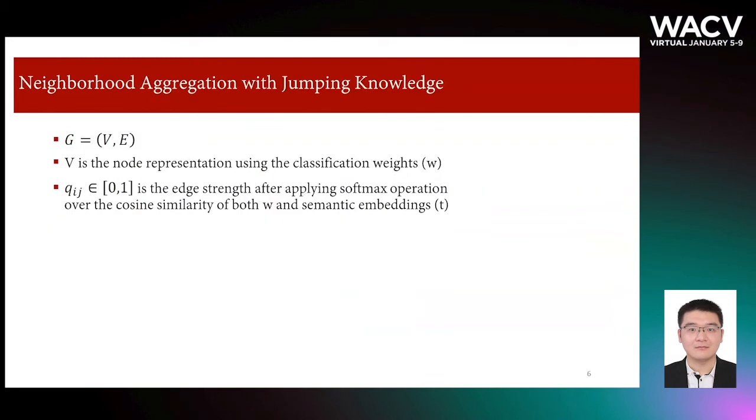To be more specific, we denote the GCN structure as G, with inside nodes as V and edges as E per layer. We define the node value as the classification weights we obtained from the first module, and the edge strength Qij is defined as the output after the softmax operation of the cosine similarity between nodes. Please note that during the computing of the edge strength, the semantic embeddings are also used together with the classification weight to calculate the cosine similarity. Further, denote Hi at layer L as the representation for node i at that layer.